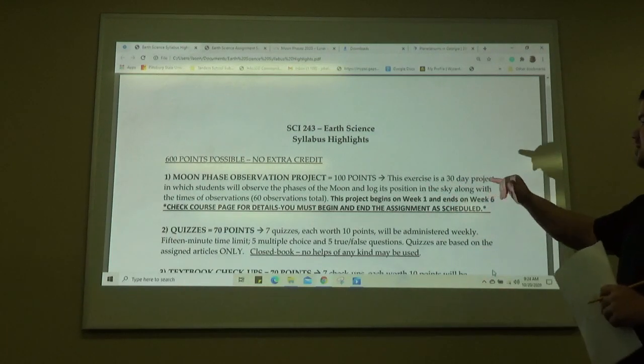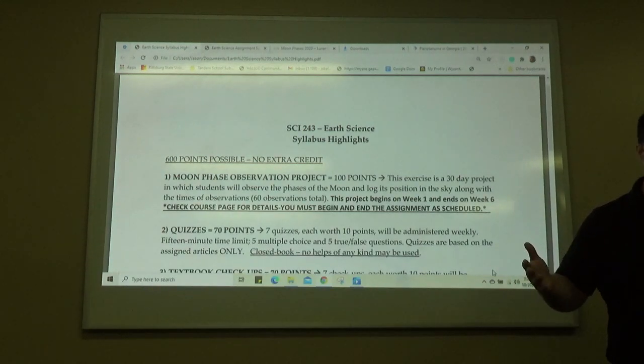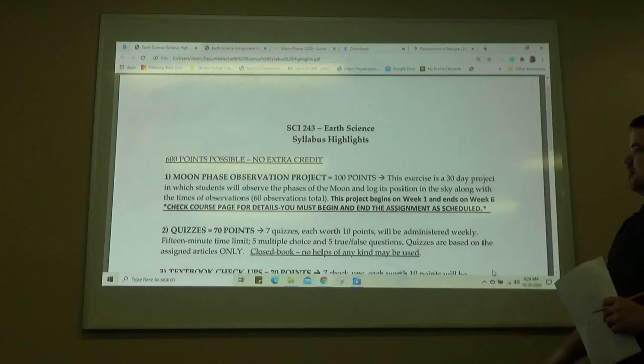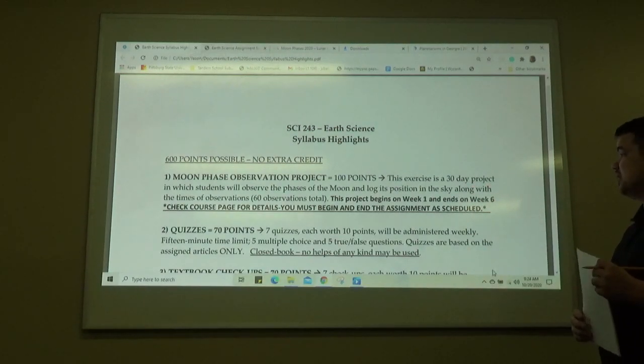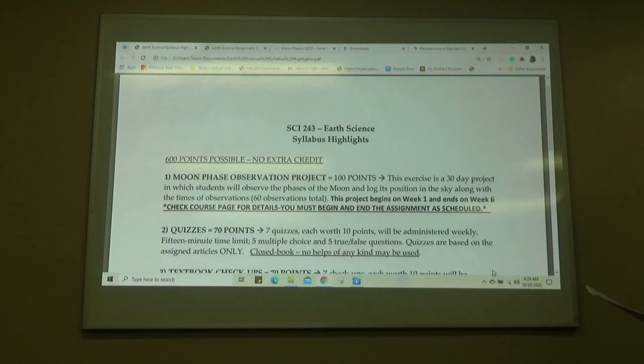So the moon phase observation project is probably one of the bigger chunks. It's worth 100 points of the 600, so it's 1/6 of your grade. That's basically a letter grade. This exercise is a 30-day project in which students will observe phases of the moon and log its position in the sky along with the times of observations. So it'll be 60 total. The project begins on week 1 and ends on week 6. You can check the course page for details. You must begin and end the assignment as scheduled.